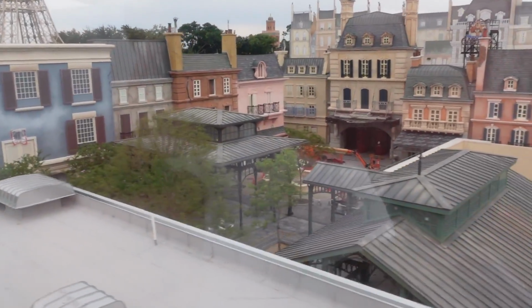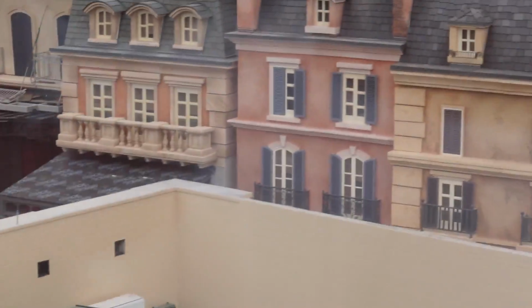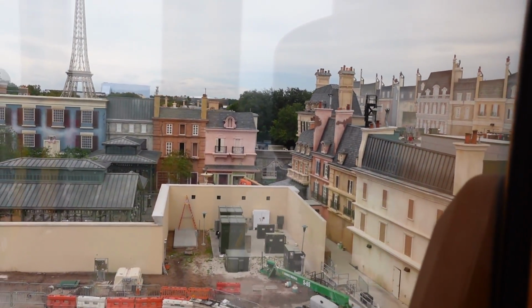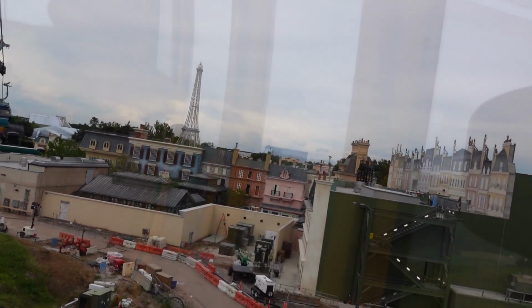Oh, look, they're still working on the front entrance to the ride right there, though. But this is amazing. It's pretty darn far along. Oh yeah, I didn't know the Eiffel Tower was right there either. We're going to come back and we'll see it again.